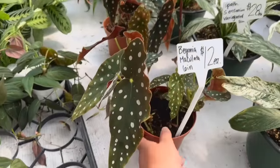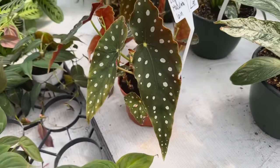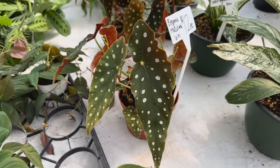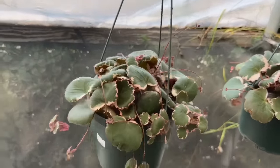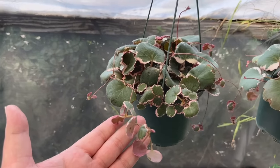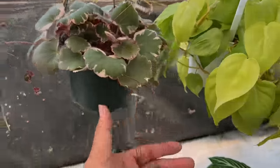They also have one of my favorite begonias, the Begonia Maculata Whitey Eye. These are $12 each in the 6-inch pots, which is also really good because oftentimes you'll see this for sale for like 20 and up. So Begonia Maculata are a good deal at $12 in a 6-inch pot. This is not a begonia, but it's often called a begonia vine. This is the Saxifraga, and these are really cool. Also known as the strawberry begonia, I want to say. Yes. Because it has a really cool strawberry-like growth.